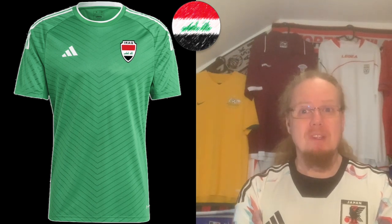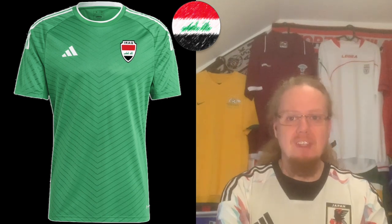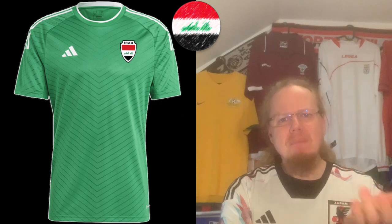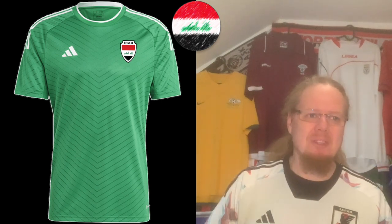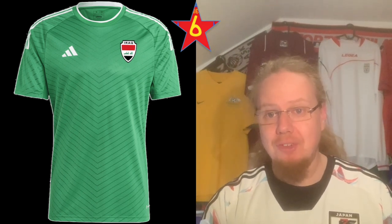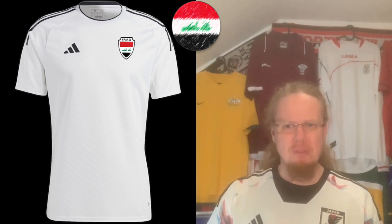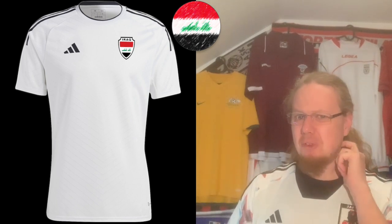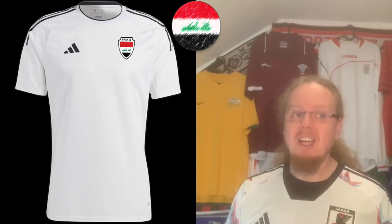It's a little bit cheap, but it's also a very solid Adidas jersey. There's nothing weird about it. Again, maybe a little bit on the disappointing side, but I don't know. 6 stars. Let's go 6 stars. It's nothing offensive, and the away jersey in white actually makes almost a little bit more sense, I would say. But it's also a really simple Adidas jersey.